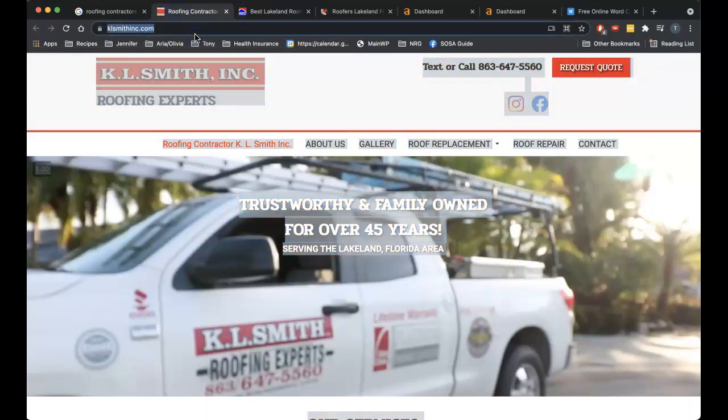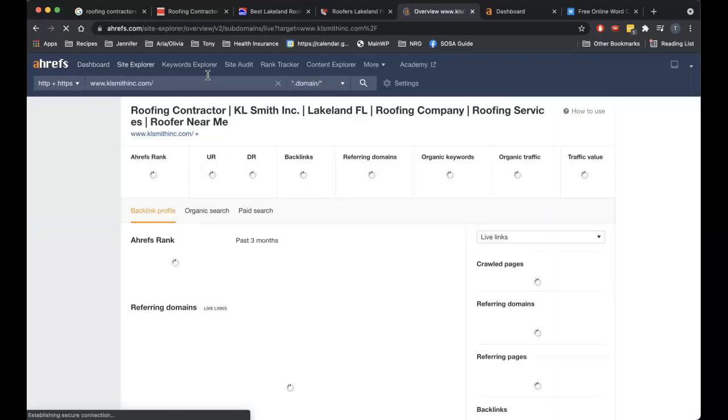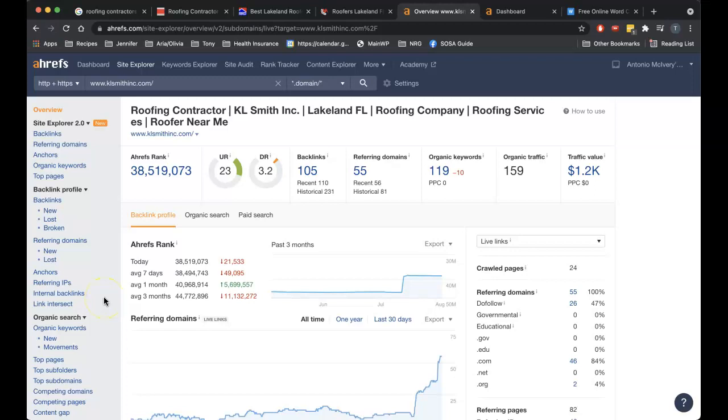So since these guys, KL Smith, were the first roofing contractor in the list, I'm going to look them up here in Ahrefs. This site tries to estimate what Google knows about a website. So going back to backlinks here, if this thing speeds up. Give me a second. I'm going to pause this while this comes up. Of course, it came up right after I paused.